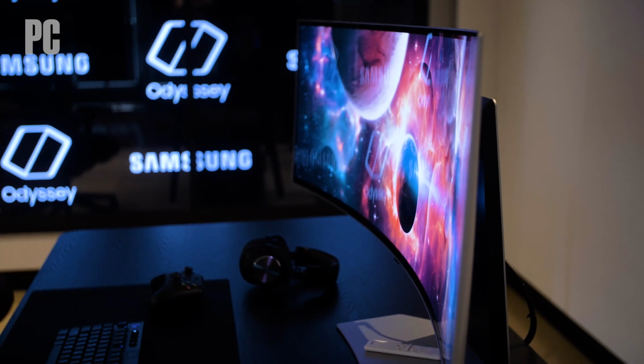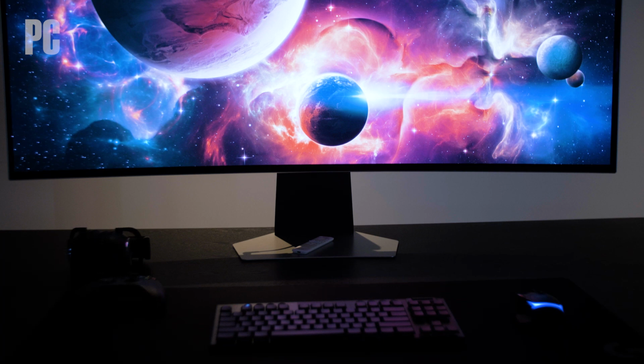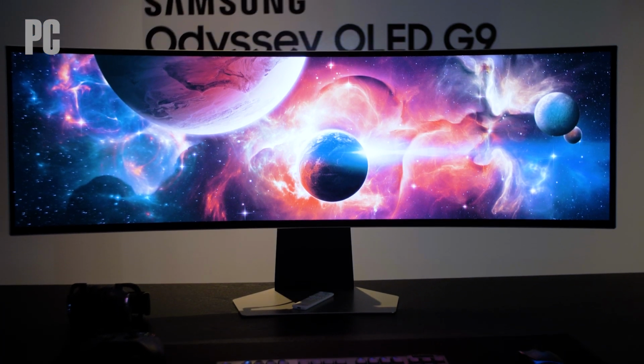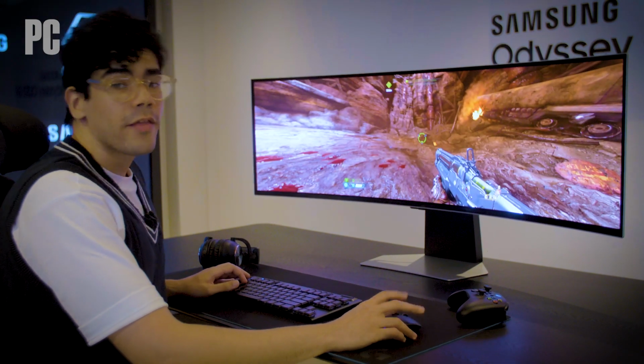Based on our time with it so far, we were left impressed, but it remains to be seen if the massive monitor will justify its massive asking price of $2,199.